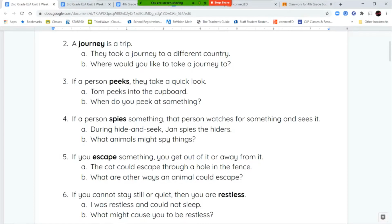If a person spies something, that person watches for something and then they see it. So if you're spying for something, you're trying to see something specific. You're looking for something. You're not just looking around at everything that's there. You're looking for something specific and you find it. So a good example sentence is, during hide and seek, Jan spies the hiders. So she's looking around for the hiders and then she finds them.